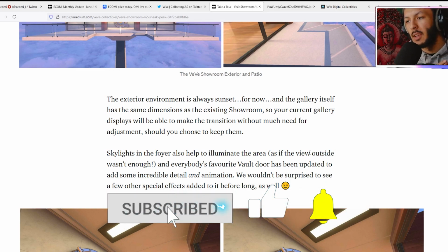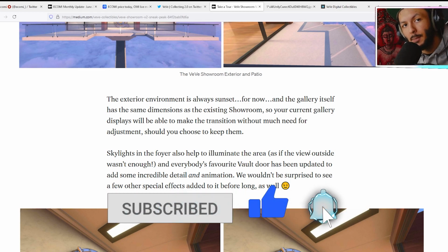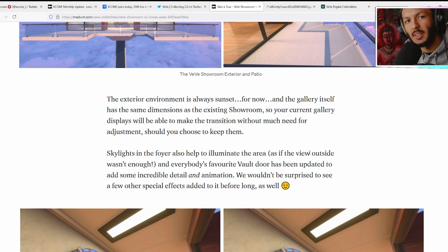Moving forward though, the exterior environment is always sunset for now, which is interesting, right? Will we be able to see our showroom on top of a city maybe, where there's not a sunset, but maybe it's nighttime? Will we have dynamic options like we actually see in Grand Theft Auto 5? If you use certain mods like Scripthook 5, you can change the time, you can change the weather, so all these different things would be interesting to see.